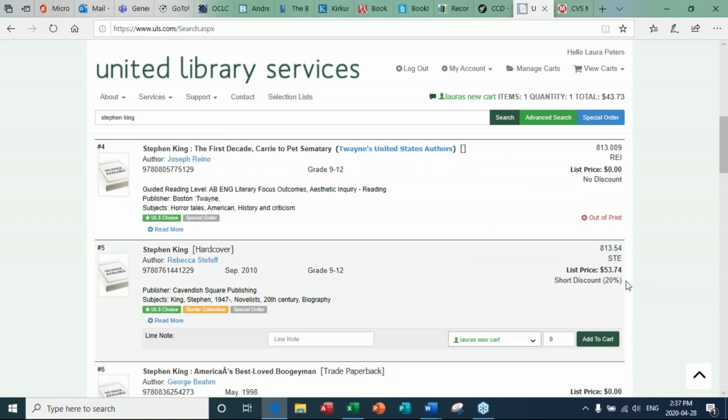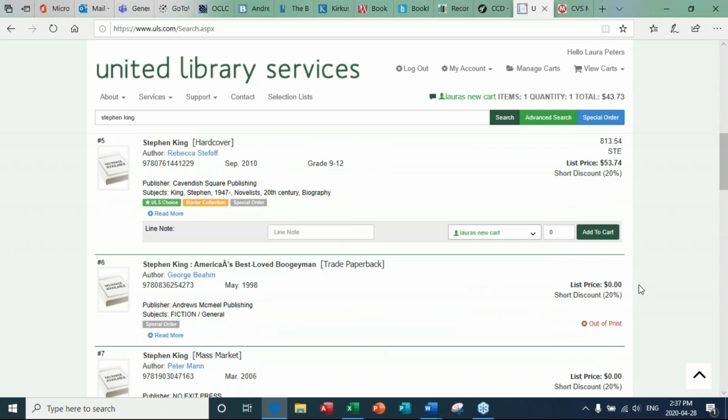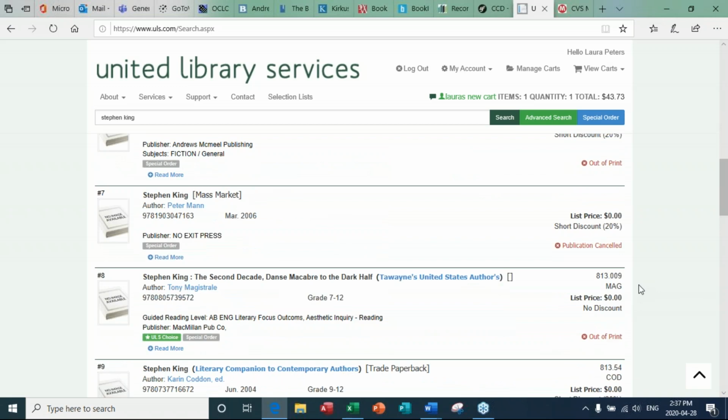Another thing to watch for, so you can see here as I scroll down a little bit, there's a wide variety of discounts. There's short discounts, which average 20%. When it says full discount, it averages 35%. And again, that can change.